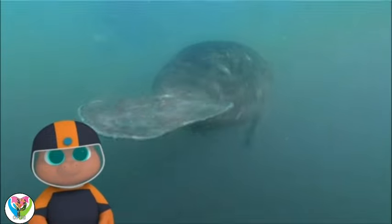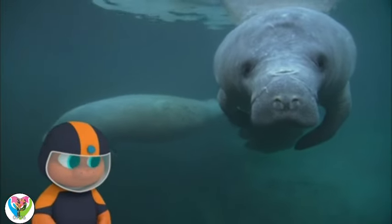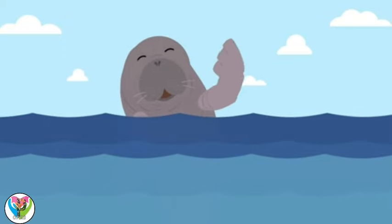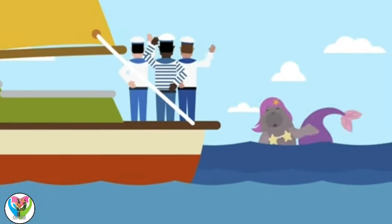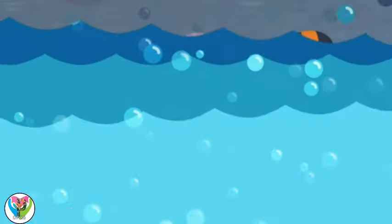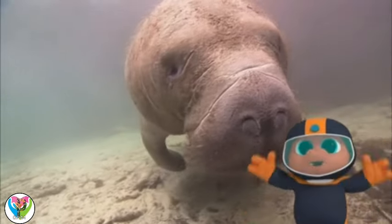Gorby, do you know what some sailors used to think manatees were? Mermaids! How did you know that? Hang on. Someone must have told you. It was Chester. Well, he's right. When they saw manatees far away, sailors thought they were mermaids. Their tails could be mistaken for a mermaid's tail, I guess. So, if you see a creature in the sea that looks like a mermaid and acts like a cow, it's a manatee!